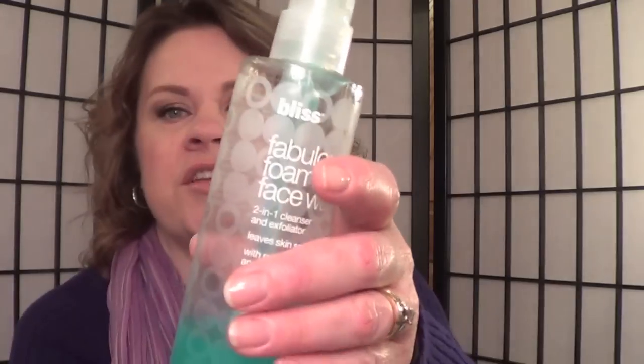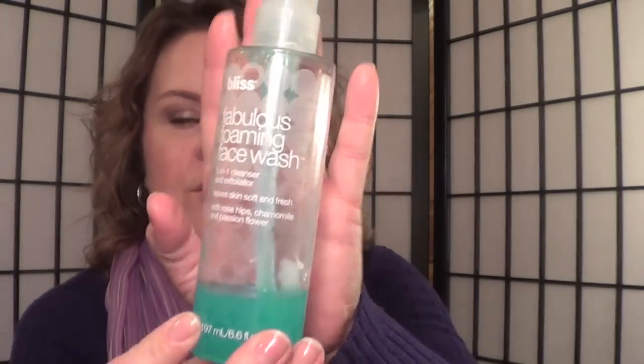So when I get up in the morning, I shower every single morning. And I wash my hair every morning generally. On a rare occasion, there can be a day too. But so in the shower, I use this Bliss Fabulous Foaming Face Wash 2-in-1 Cleanser and Exfoliator. It's very gentle. So I get a little more exfoliation.